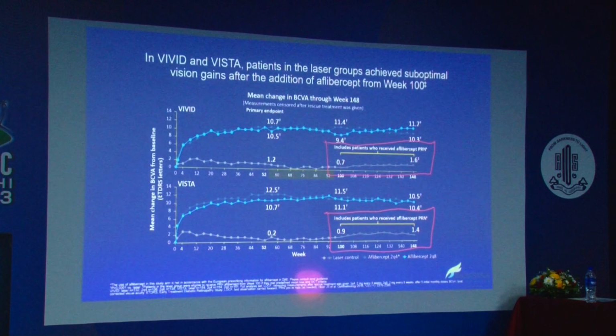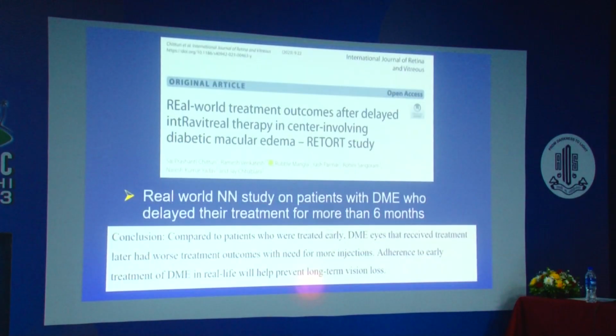Now what happens when you treat late? This is a very important thing. When you look at the red box, these are the patients who were in the sham group. They were not treated initially, and they were treated after a period of 2 years, and you can see that the visual acuity improvement in these cases was hardly anything. So delayed treatment did not achieve significant ETDRS visual acuity improvement.